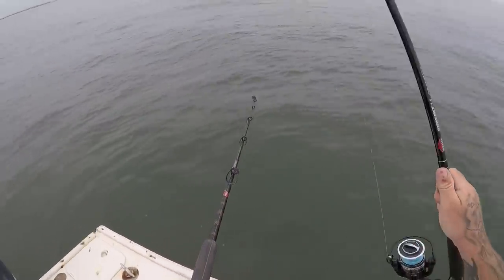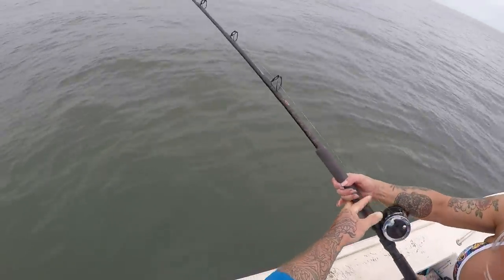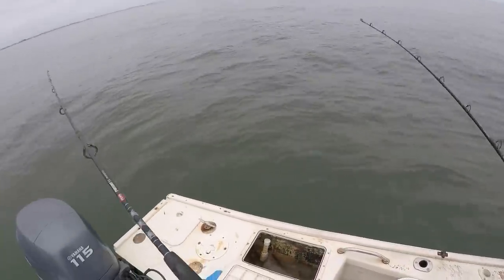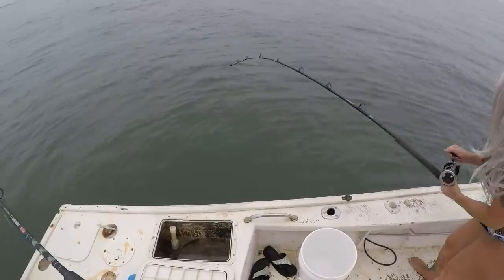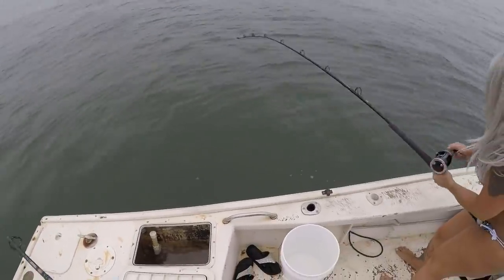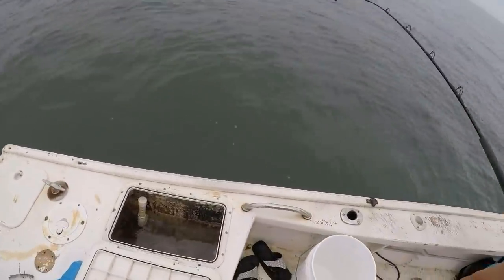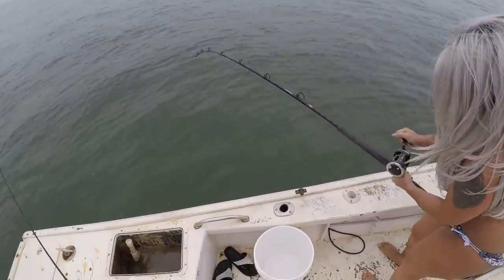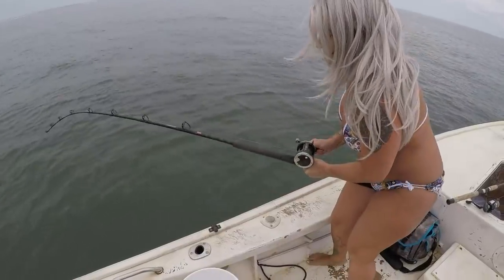Here, I gotta take this one, babe. You want the shark? Here, take it. Take a shark. I'll take this. Okay. All right. Get this out of the way. I think he's very big. Oh, there he goes. Now he's starting to fight you. Don't let him get on that trim tab, babe.